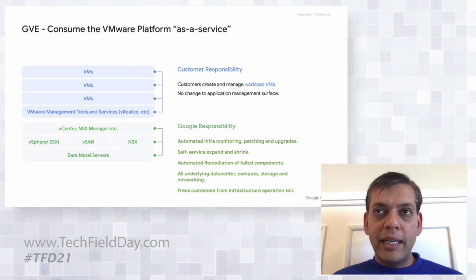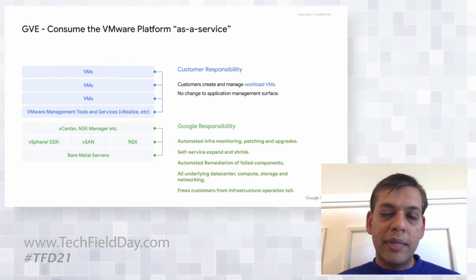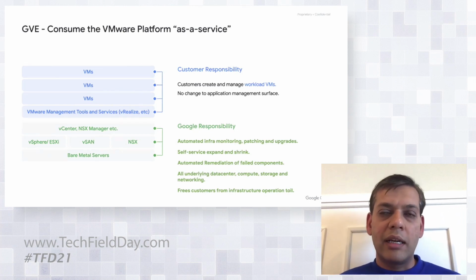So fundamentally, you consume the VMware platform as a service, which means that you don't have to worry about the hardware aspects and the data center aspects, of course, because this is the cloud. But also, you don't have to worry about the platform itself, like deploying it, patching it, upgrading it. If you want to just get a new VMware private cloud in a region of Google Cloud, you click a button and you get it in a matter of minutes.